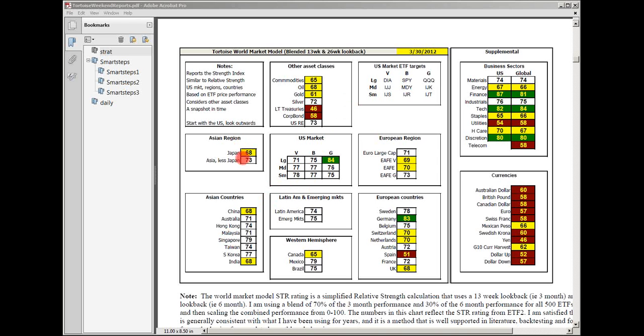In Asia and Asia less Japan, we see Japan lagging, Asia less Japan leading. China and India are lagging along with Japan, and then all the other suspects are winning with the most strength in Singapore and South Korea. Latin America emerging markets, Mexico, Brazil, all above average. Only Canada is lagging. I think that's tied to the weakness in commodities. Oil and gold, you see, lagging. Silver is above average, but treasuries and bonds are getting smacked. And U.S. real estate is above average.